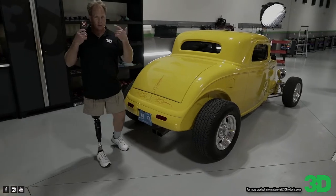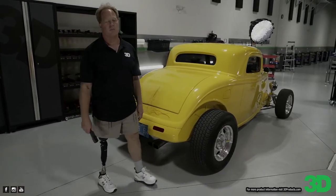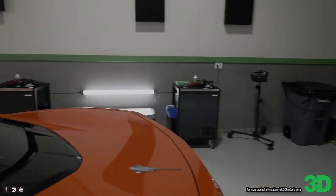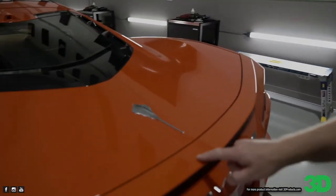When you have a detailer's eye and a swirl finder light, you can look at these and go, this thing needs major paint correction. So what's wrong with the Corvette? Well, the worst things about this Corvette are the scratches back here. You can see a few scratches back here.